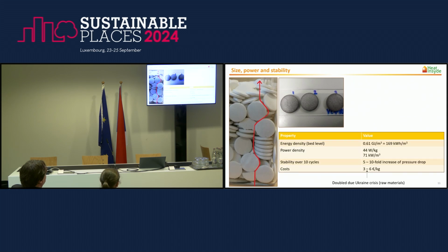Here you see the final specs. That's maybe technical, but very important for the ones who developed the device. What we have now reached in the project is on what we call bed level. So if you take a bunch of particles and you put it in, let's say, a reactor, this is basically the level we have now for energy density, and that's basically quite hardly limited by the particle itself.